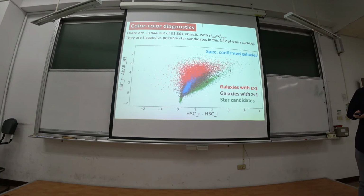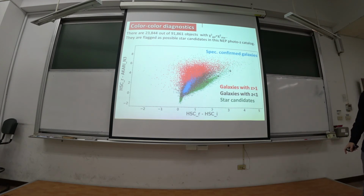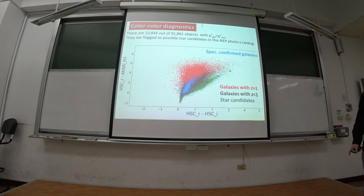Here I plot the color diagnostics to check if our star-galaxy separation is good enough. There are 3 different kinds of colors here: the red one is galaxies with chi-square gal smaller than chi-square star, the black one is the other galaxy class, and the green one is star candidates. Obviously there are 3 trends showing these 3 kinds of objects, and this is consistent with our blue dots, which are spectroscopically confirmed galaxies. So it means our star-galaxy separation is quite good.